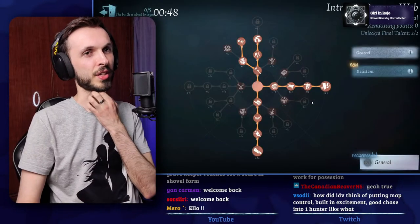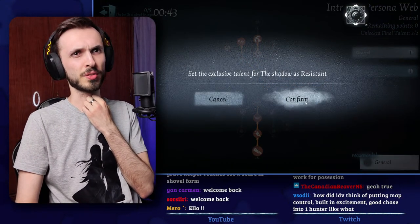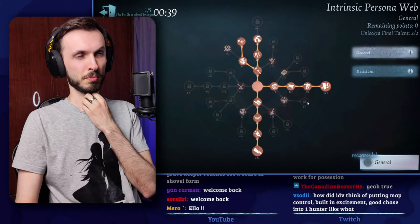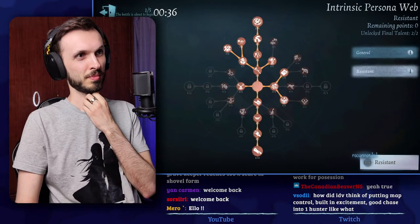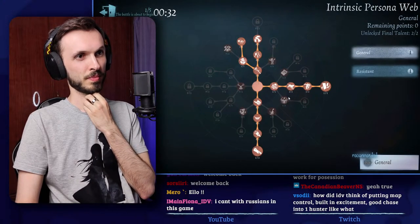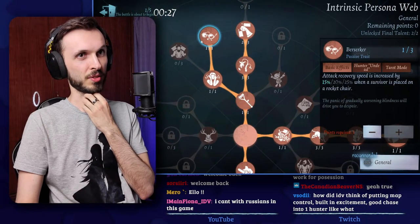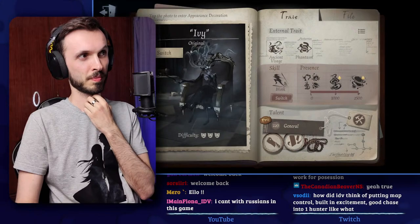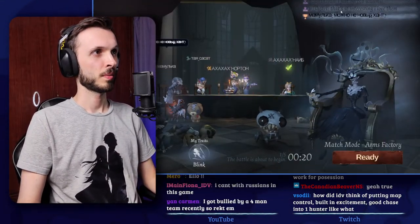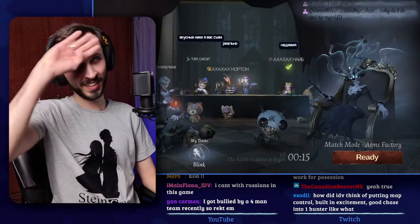What does she have in her general trait? Oh, new is resistance. Simple exclusive talent for the shadow as resistant. Interesting. Probably better to have this. Animations felt very slow, like really slow. They're asking, can it not be the new hunter?